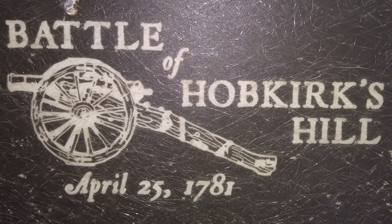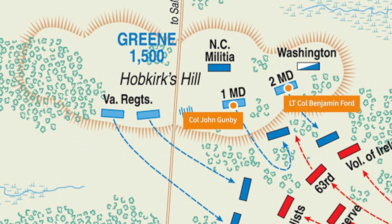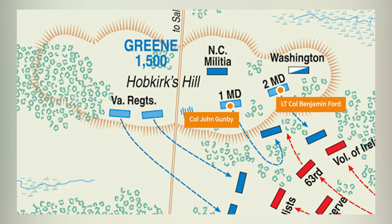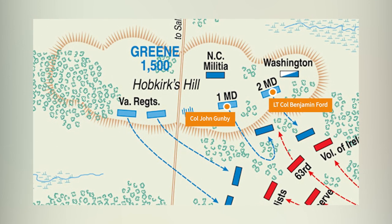Here at Hobkirk Hill, the Maryland 1st Regiment was commanded by Colonel John Gunby, and he's a controversial figure in the Battle of Hobkirk Hill. The 2nd Maryland Regiment was commanded by Lieutenant Colonel Benjamin Ford. Benjamin Ford will be wounded, they thought slightly, in the elbow at the early part of the Battle of Hobkirk Hill, probably just an odd shot caught him, but that turned out to be a fatal wound.